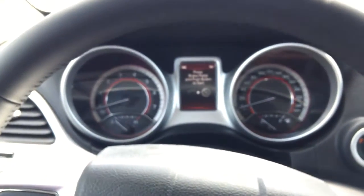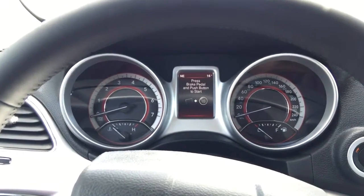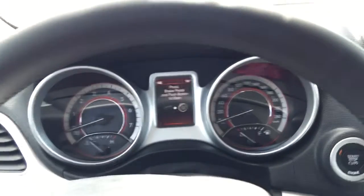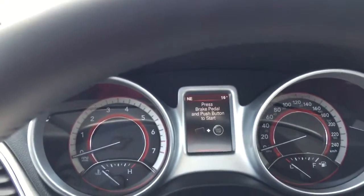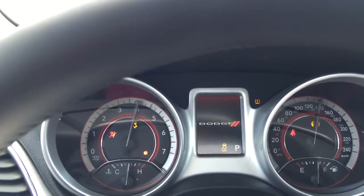Because this vehicle is actually equipped with proximity entry and push start, all we have to do is have the key in the vehicle, and currently the key's in my pocket. I'm just going to put my foot on the brakes and I'm going to press start. And now the vehicle starts up.